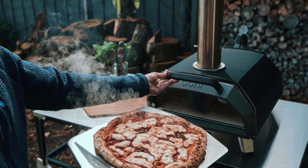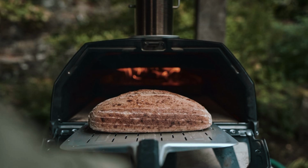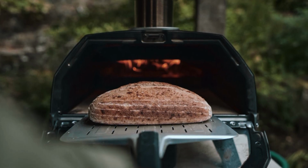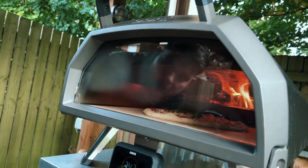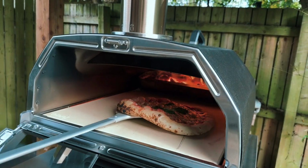It's especially suited for more experienced cooks who appreciate managing heat and airflow and who like tailoring their technique to achieve the perfect pizza. The Ooni Karu 2 Pro reaches a maximum temperature of about 950 Fahrenheit and cooks pizzas in as little as 90 seconds when properly preheated.